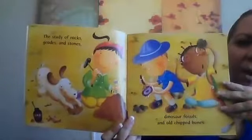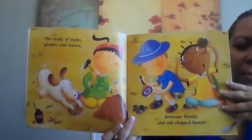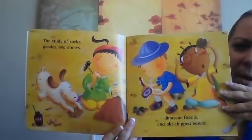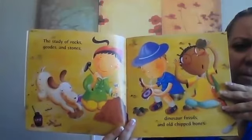The study of rocks, geodes and stones, dinosaur fossils, and old chip bones. There's a word up there that I'm not sure about. A geode. Do you know what a geode is? Let's look at the picture and see if we can figure it out.